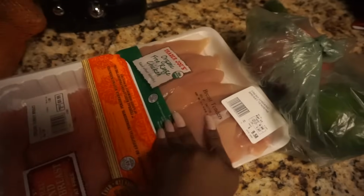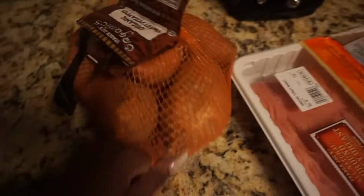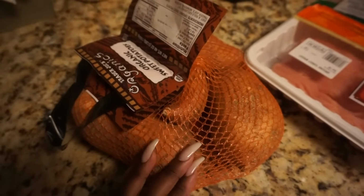Oh, and this is like meal prep stuff right here, like peppers, not strawberries. But we're going to meal prep finally this week. We're not going to have chicken this week. We're going to have ground turkey with the peppers, and then we have onions too. But I've been doing sweet potatoes lately sometimes because we've been getting tired of eating the red potatoes, just to change it up a little bit.